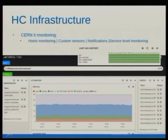Also, coming for free with the Agile infrastructure of CERN, there are the tools developed by CERN IT monitoring, so we don't have to develop our own monitoring for our infrastructure. It comes with the machines deployed on the CERN Agile infrastructure. We have host monitoring for all the machines of the infrastructure, a framework to develop custom sensors on the host in Python, a way to configure notifications, and also to report service level monitoring, and all this with a nice Kibana interface.